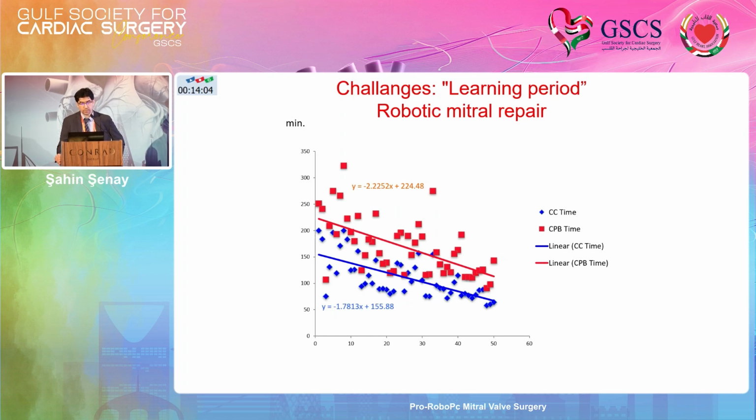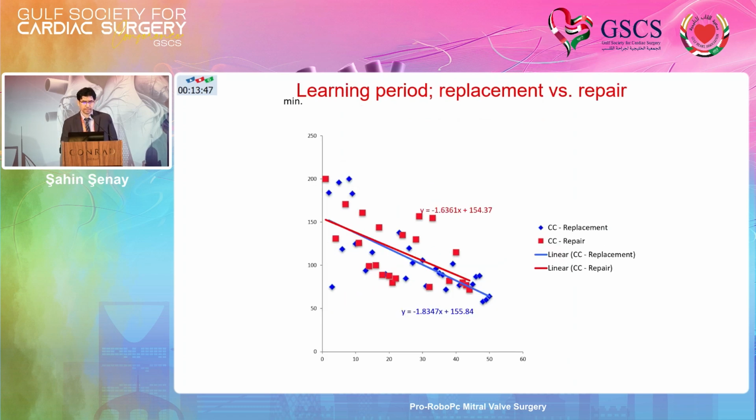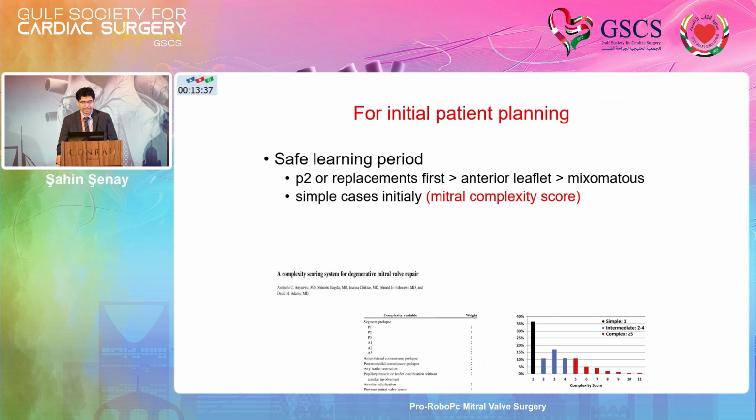This figure is from our data. We tried to figure out after what number of patients we stabilized our cross-clamp times and cardiopulmonary bypass times, and it was around 30 for the mitral repair. The results were not different between the replacement patients and the repair patients. It was again 30 for the learning period. This was published in the Journal of Cardiac Surgery, and in the results and conclusion sections, we offered that for the initial 30 cases, for achieving a safe learning period, you can select the patients and go for just simple P2s or maybe replacements in the learning period.